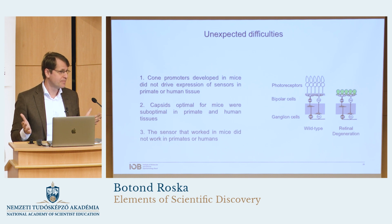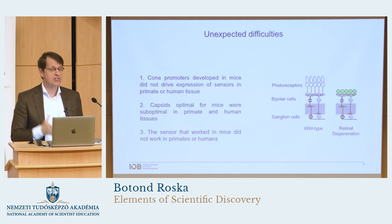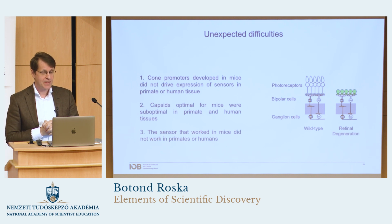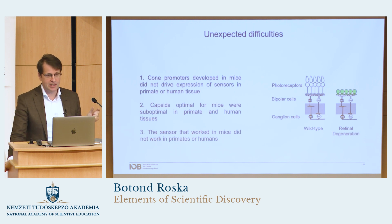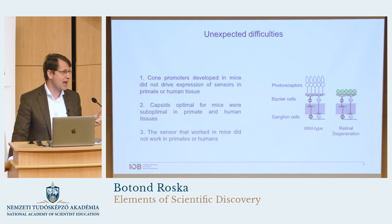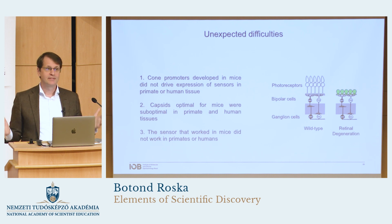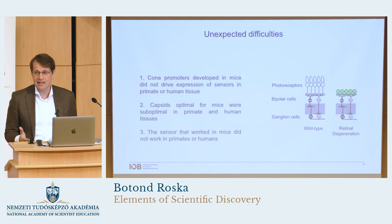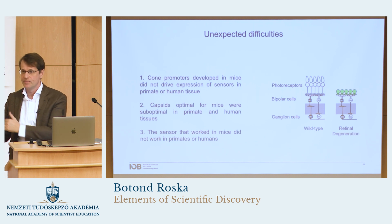So that's a bummer. Second, the capsids, the ball that was optimal for mice, were suboptimal in primates and humans. And finally, even worse, the sensor, which came from algae, worked in mice but did not work in primates and humans. So pretty much none of the components worked, and we spent around 8 or 10 years on it. We basically made this very, very silly assumption that a mouse is like a human.